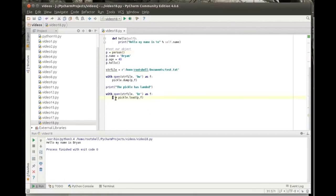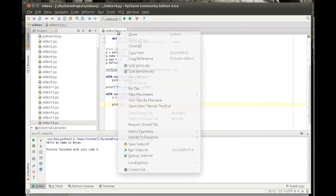Now we're making a new variable, and pickle's going to load that little guy in there. And I actually did that wrong. There we go. Pickle's going to load the file in here. Now some interesting things are going to happen as soon as we do this. Let's actually say print O, just so we can see what's going on. And let's run this.